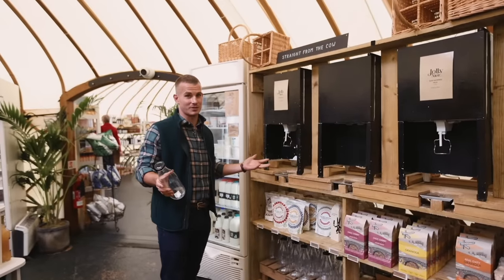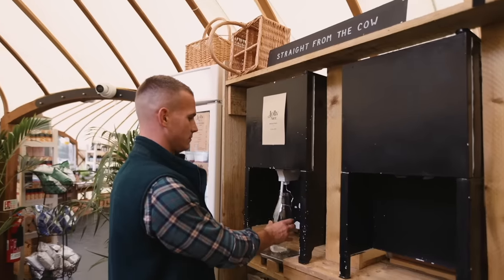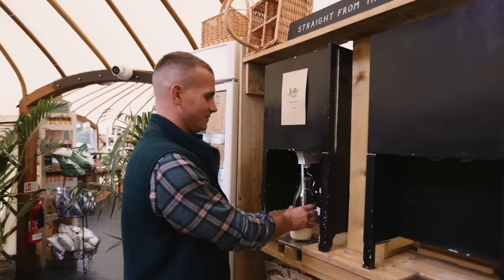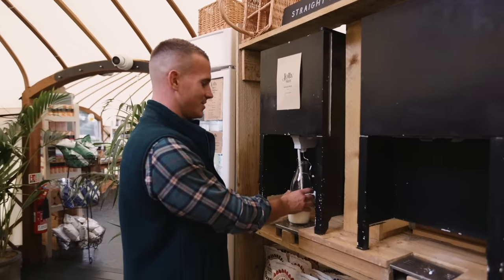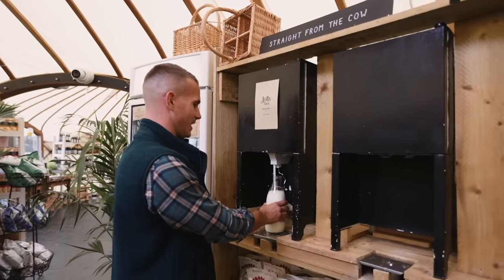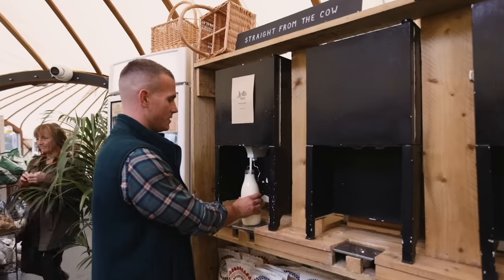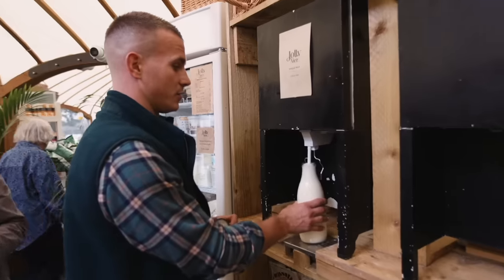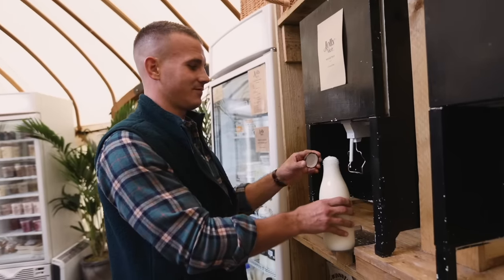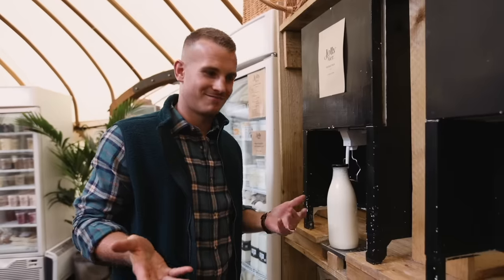This is how easy it is to milk a cow. It does stay straight from the cow. Are you a cross between a cow and a sheep? It's a cow and a sheep, yeah, it's a hybrid. Look at that. Ooh. You know when they say, oh God, it's an awful lot of effort milking a cow? Don't know what the fuss is about. That. Job done.